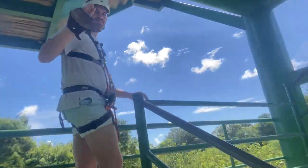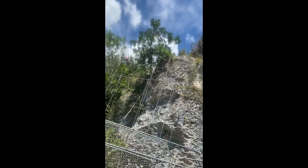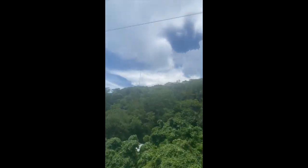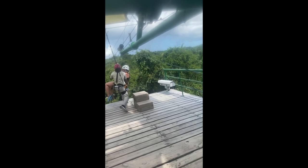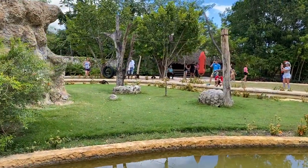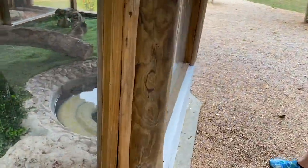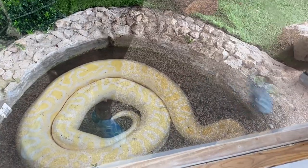Through my waterproof pouch, the only thing they let us take on this thing, but we're heading up to the first zip line. I'm a little scared, I've never ziplined before, but we're gonna do it. Here's Will. I've never looked better. I think I'm crazy. Zip line. It was so much fun.